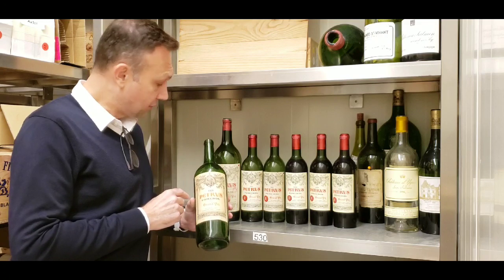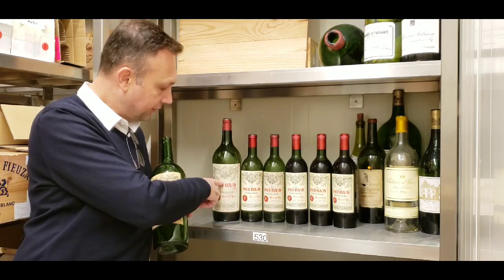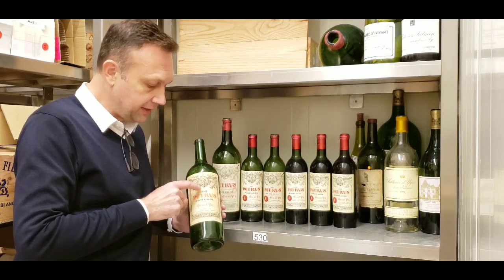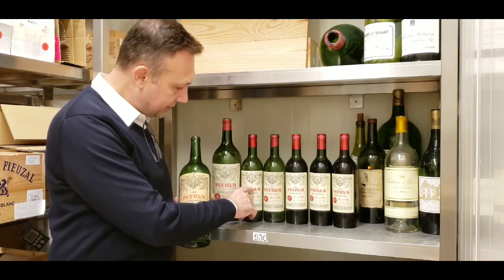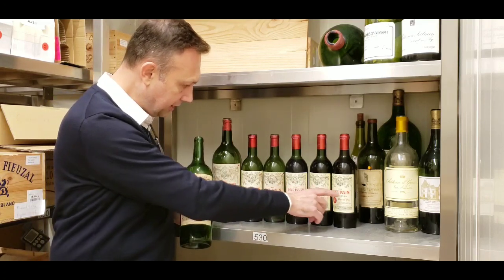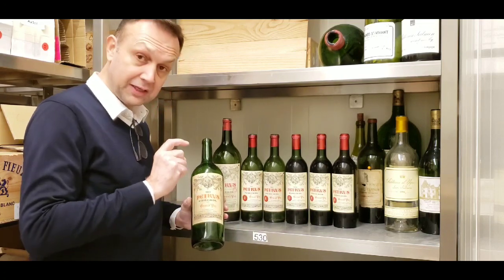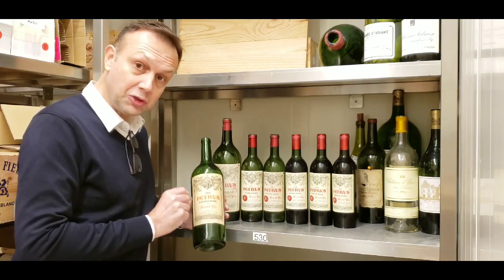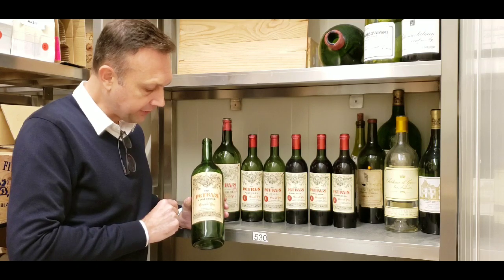Now, there is something else as well that I found very fishy. We were talking about the Gothic font of the vintage on this bottle. Now I'm going to talk about the font of this bottle. It's very, very different from the font that is used here, here, here, here, here, or even here. It's totally different. It's larger, it feels thicker, and it feels like a totally different font, which is not used normally on the bottle of Petrus. So this is a big problem to me as well.